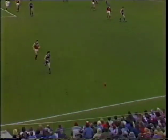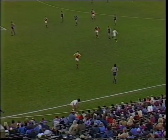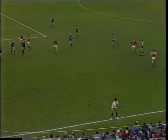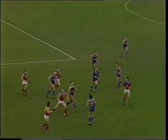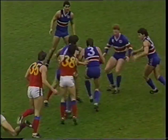He's been given the task of stopping the opposition star players on a number of occasions, and has done it well, but that's not a very good kick. And there'll be a throw in between wing and half-forward for Fitzroy. Throw in. Purser, McIver can't break clear.